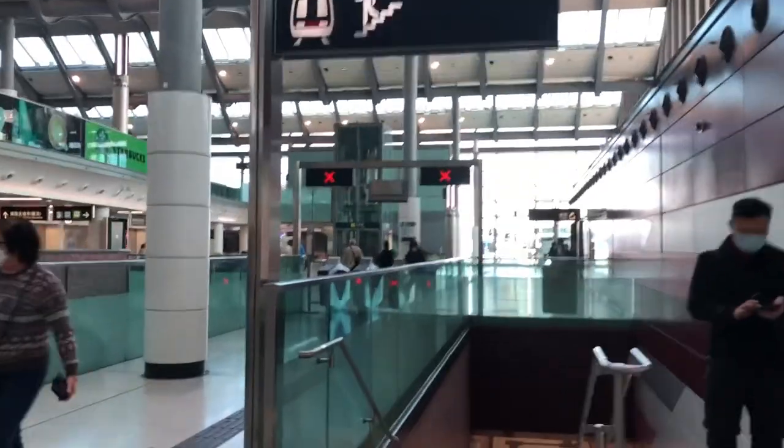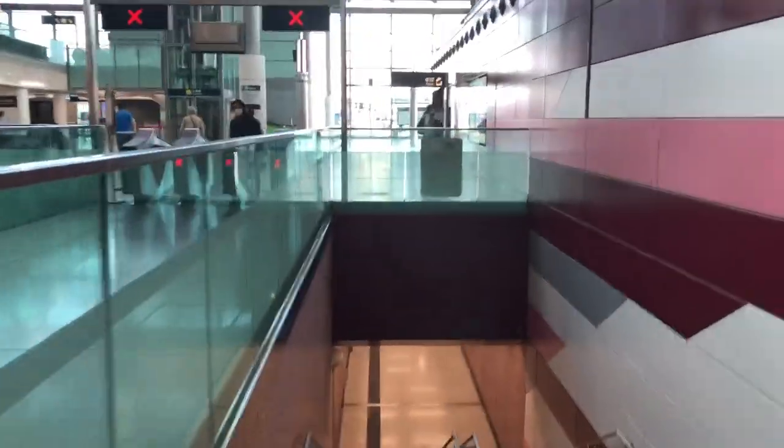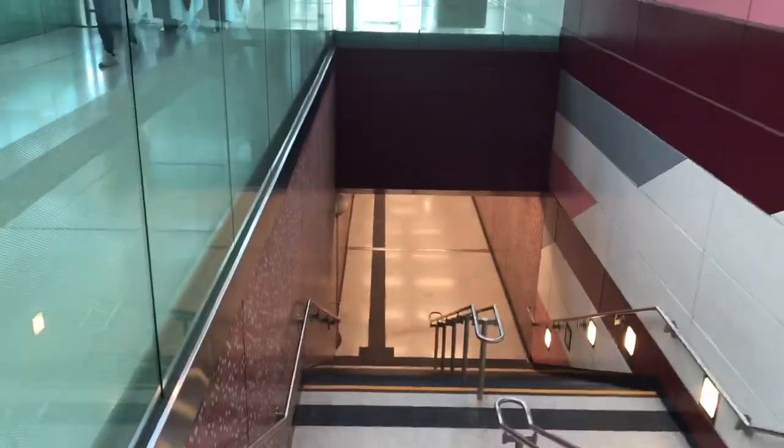Let's go down to the platform. We need to go to the Tuen Ma Line platform. Let's walk the stairs. I don't really like the stairs because it's actually pretty far. Right, let's do it.